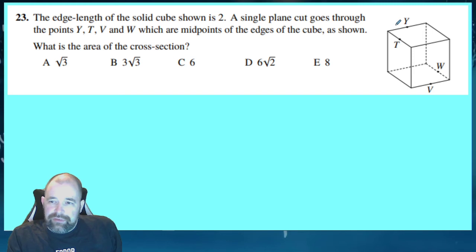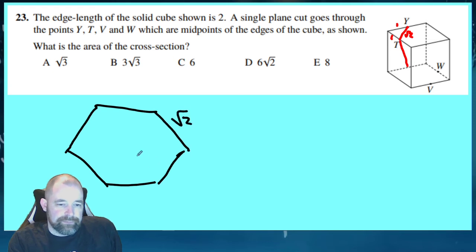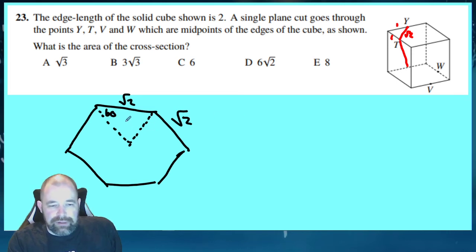So if the side length's 2, then this length here is going to be root 2, as is this length. We're going to try and work out the area of a regular hexagon with side length root 2. And with a hexagon, you can make it up of equilateral triangles. It's root 2, 60, root 2, root 2. So we're going to work out the area of this triangle multiplied by 6.